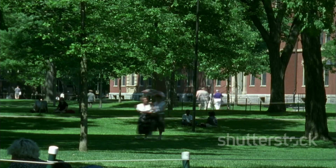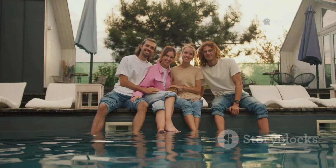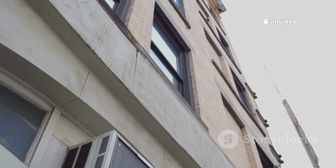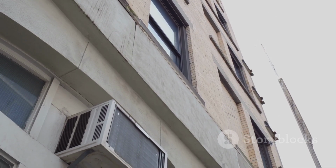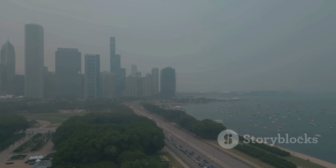When the sun beats down on a summer day, what do you do? You might head for the shade, grab a cold drink, or stand in front of a fan. We humans are pretty clever when it comes to finding ways to cool off. But what about our buildings? Our homes, our schools, our offices? They get hot too. As our world gets warmer, keeping these big structures comfortable is becoming a huge challenge.